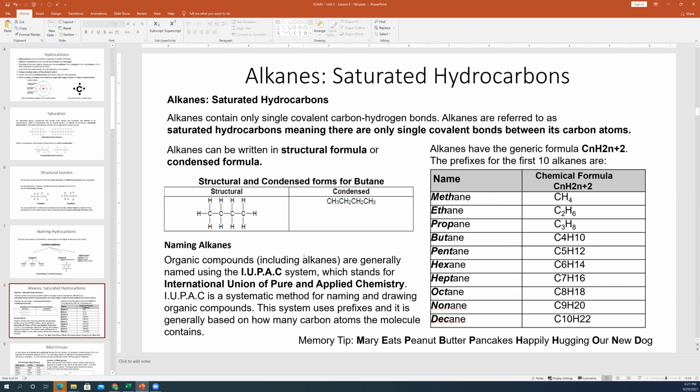So alkanes, as you remember, are saturated hydrocarbons. There are no double bonds. They contain only single covalent bonds. Alkanes are referred to as saturated, meaning that there's only single covalent bonds between its carbon atoms. Their structural formula can also be written in a condensed way. If I ask you to write the structural formula, I expect you to show every single bond. If I ask you to write the condensed form, then you can short form it to read like this. You can see, for example, here's a carbon bound to 1, 2, 3 hydrogens, so CH3. Then the next is a carbon bound to 2 hydrogens, CH2, another CH2, and finally it ends with a CH3. So this is a condensed way of showing these structures.